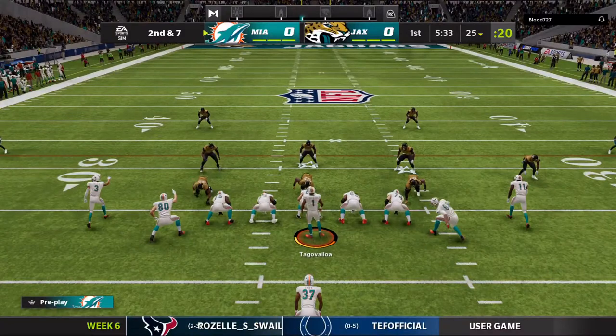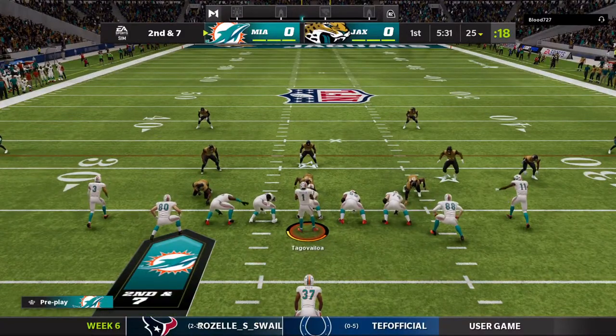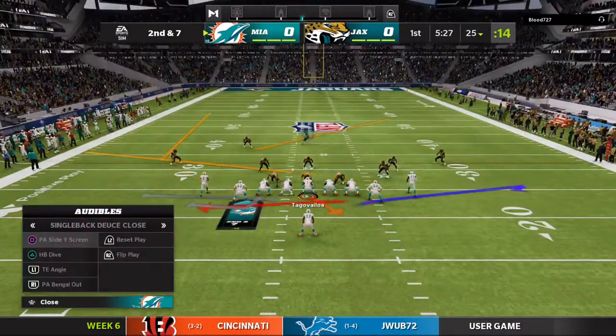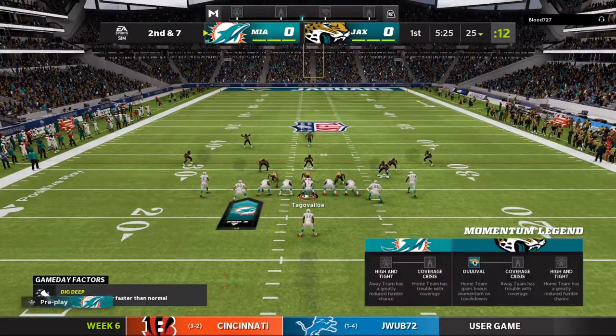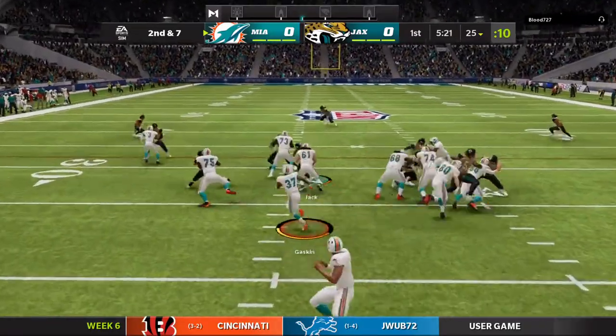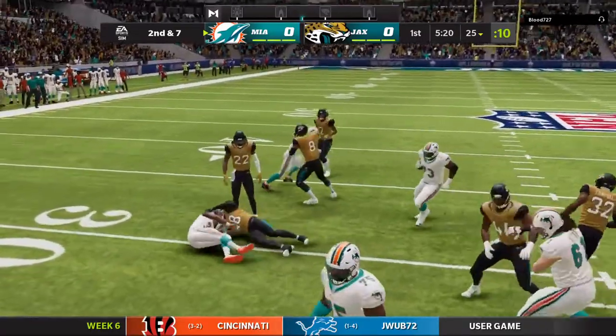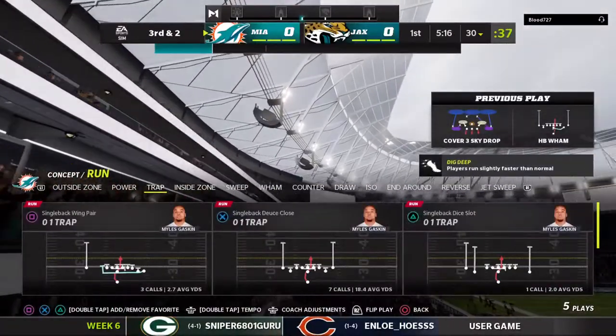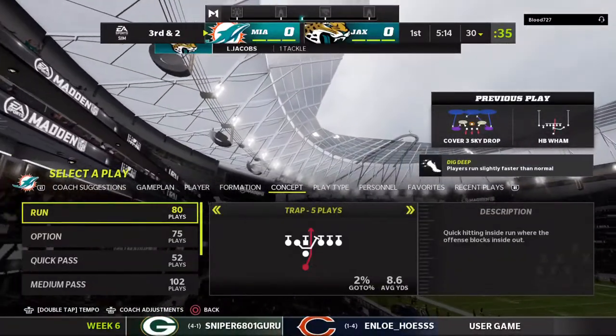The last run got three. Now here's second and seven. On the handoff, it's Gaskin. And this will be a gain of five as he gets it to the 30. A quick burst there, and he nicely bit off a pretty decent gain.